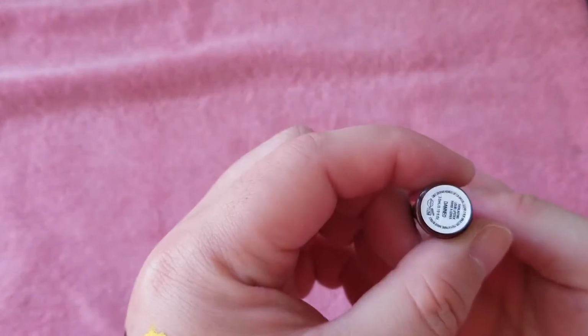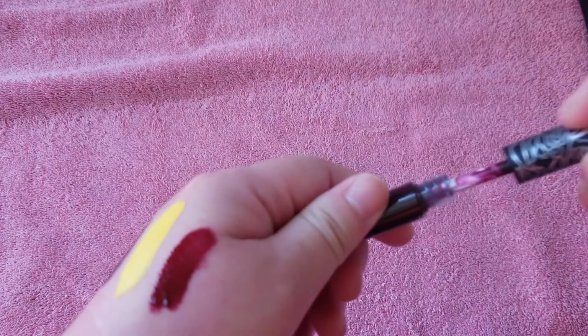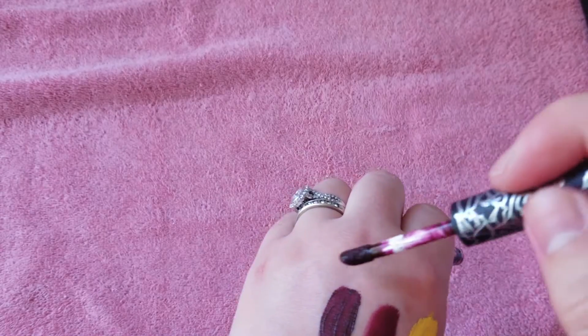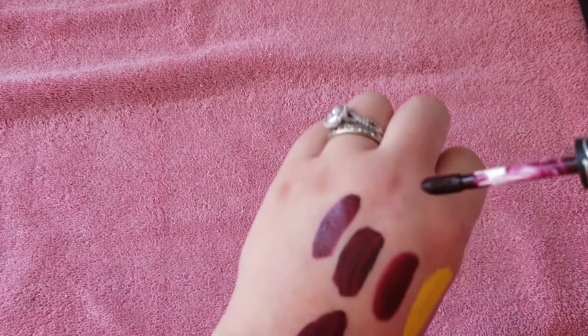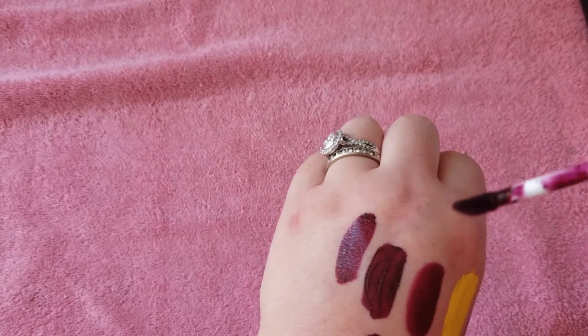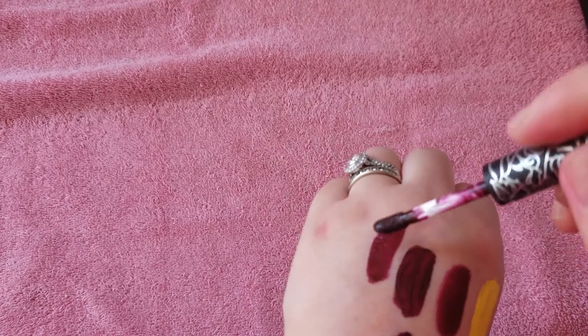Here's the Kat Von D in Damned. I wonder how this looks compared to Exorcism. Very similar. Wait, was this one Exorcism? Can't remember.